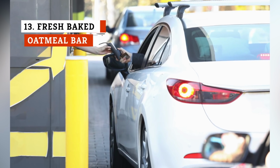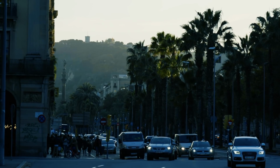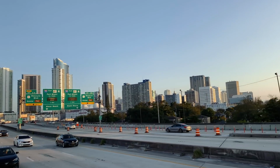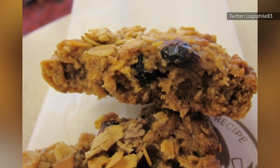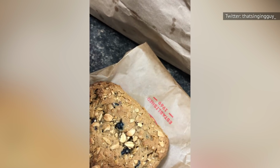If you are rushing to work, you may be tempted to stop at Wendy's for a fresh-baked oatmeal bar. It sounds like a quick, healthy food that you could eat as you navigate through traffic. Unfortunately, every aspect of that thought is incorrect. First of all, the fresh-baked oatmeal bar is so chewy that it's not something you can quickly gobble down. Secondly, Wendy's oatmeal bar isn't even healthy.